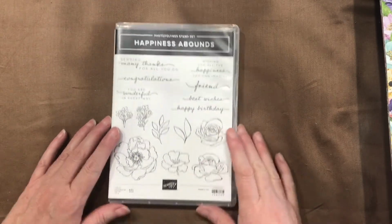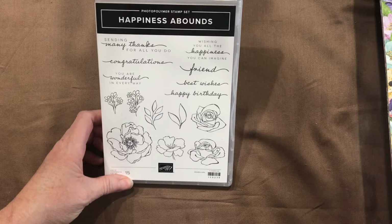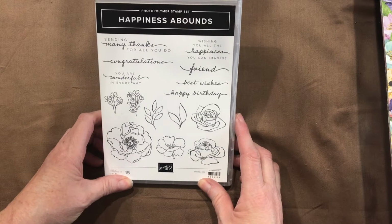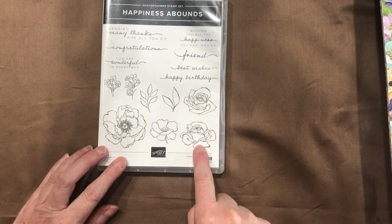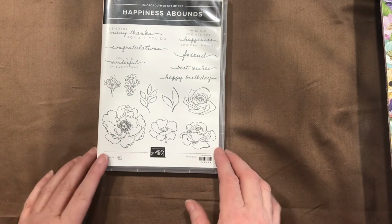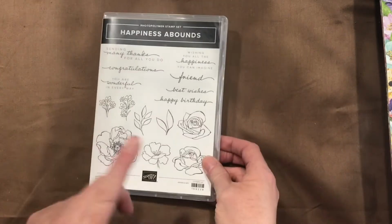Happiness Abounds. Sending many thanks for all you do. Wishing you all the happiness you can imagine. Congratulations, friend. Best wishes. Happy birthday. You are wonderful in every way. And one of the main reasons I love this set, actual roses. Not wild roses or poppy-looking roses or whatever. We have actual roses in this set in two different versions. So that is the Happiness Abounds.